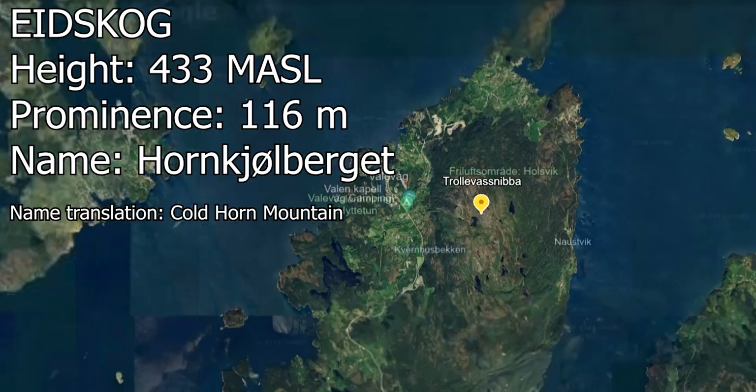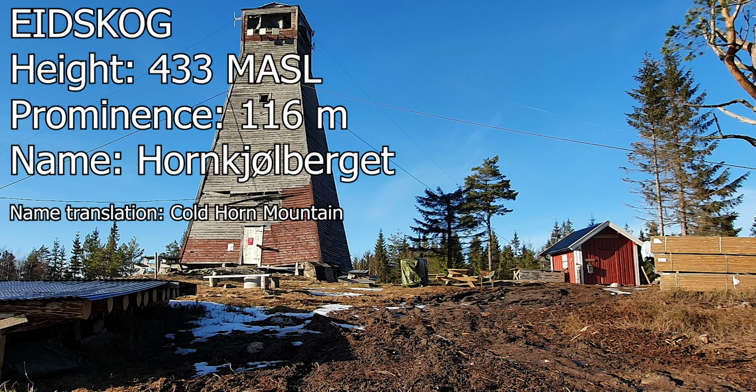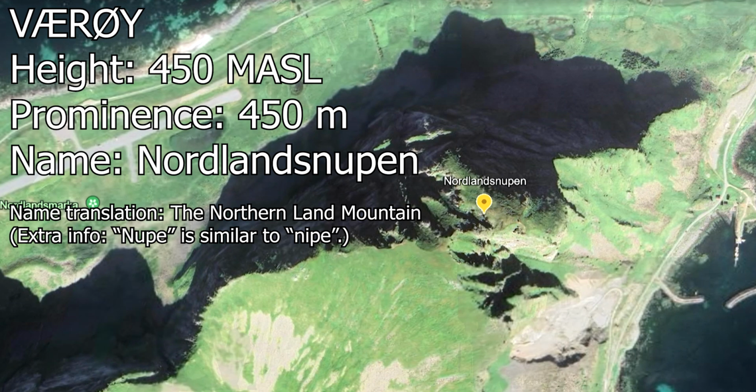The highest point in Eidsvoll municipality is the 434 meter tall Hornskjølberget. On this mountain there is a massive watchtower at the top, and trails lead up to the top from all directions. Going north, the tallest mountain in Værøy is Nordlandsnupen at 450 meters above sea level.